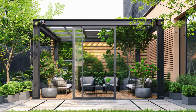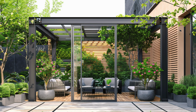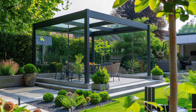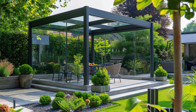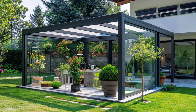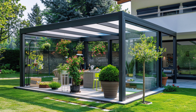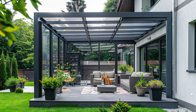A beautifully designed modern outdoor seating area surrounded by lush greenery. The space is enclosed by a sleek metal frame structure with glass sliding doors, creating a sense of openness while maintaining a defined boundary. Inside, comfortable armchairs with neutral-colored cushions are arranged around small coffee tables, inviting relaxation and conversation.